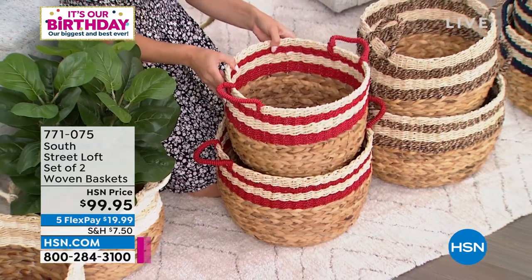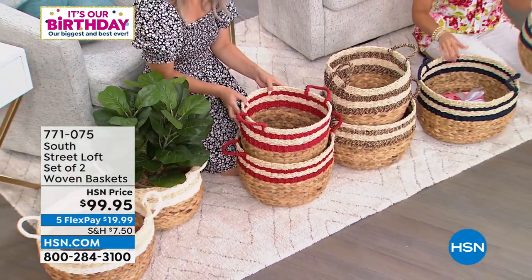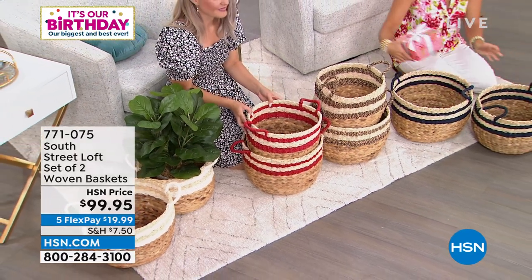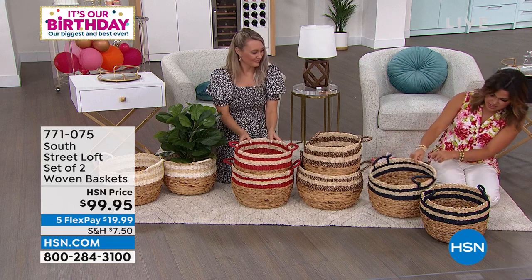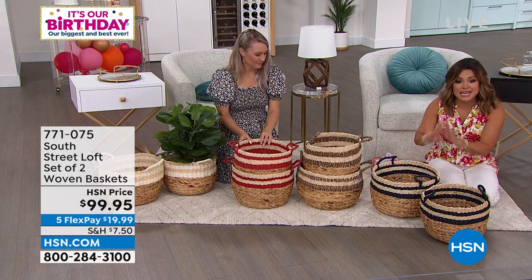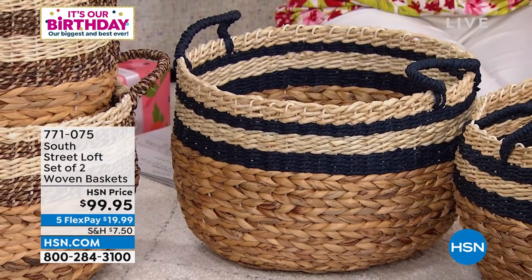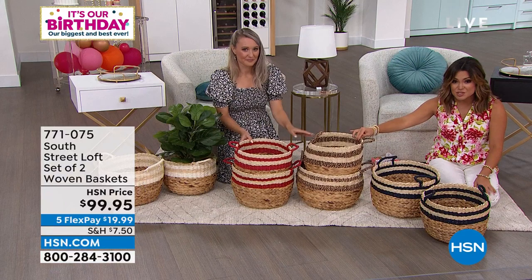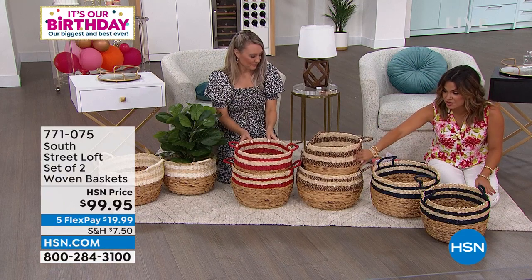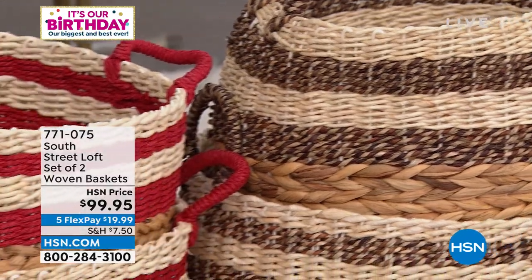The small is a 13-inch diameter. The large is a 15-inch diameter. Look at that, really pretty, and these are all different colorways that we have to offer. This one is the blue, a nice, deep, rich navy blue. If you're looking for more natural, this one is called the black, just so you know, but it is very neutral, kind of natural tones. You have the red here, and then on the end, we have the white.